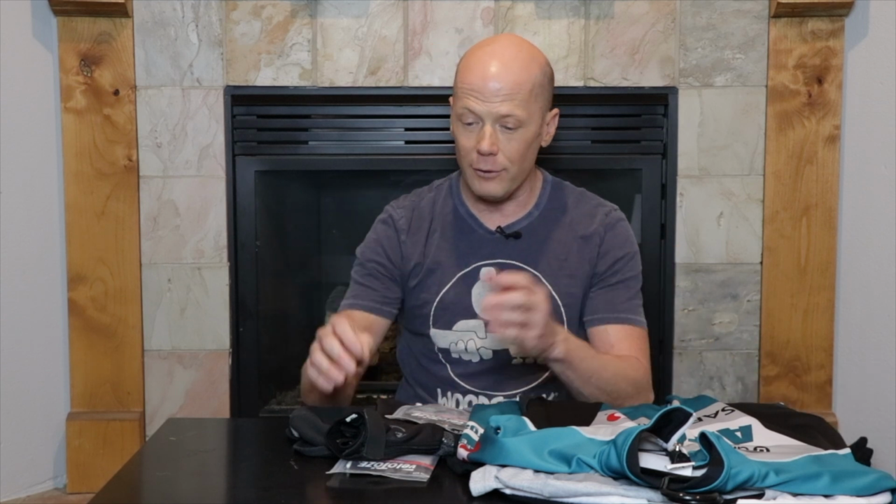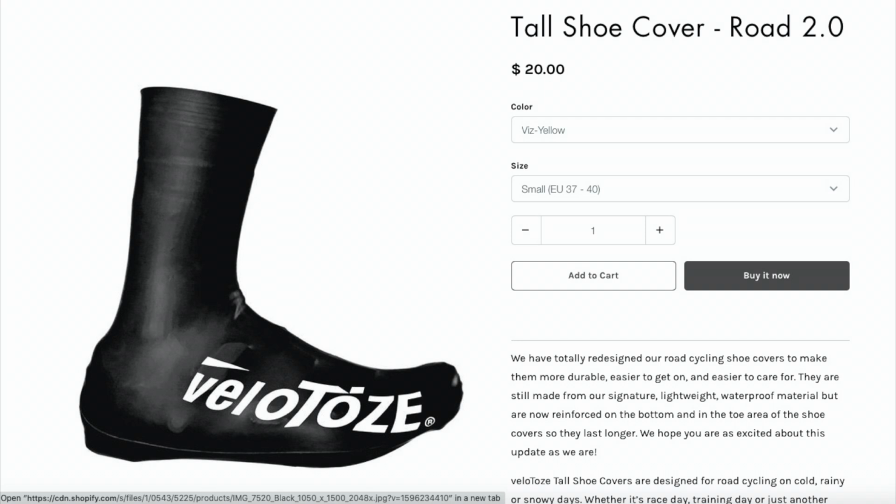Now, shoe covers. These Velo Toes are absolutely amazing, and the only thing I hate about the Velo Toes at all was the fact that I didn't actually start using them until my last year as a professional. Didn't know they existed. Teammate showed them to me. I tried them on. I thought he was joking. We were up in Canada. It was probably 35 and downpouring rain. I'd lost my rain bag. I'd left it actually at the last race hotel. But at the time, I didn't know where it was.